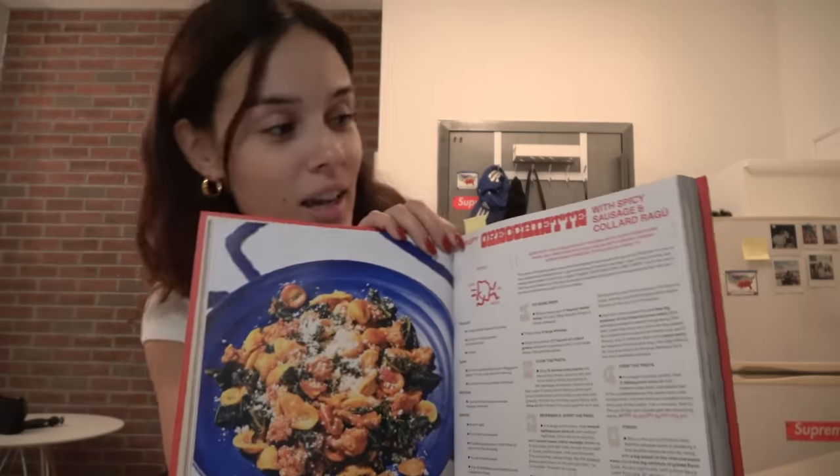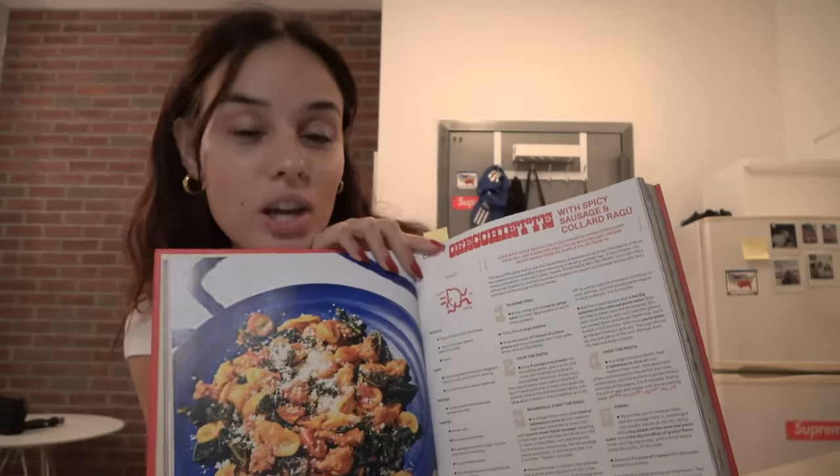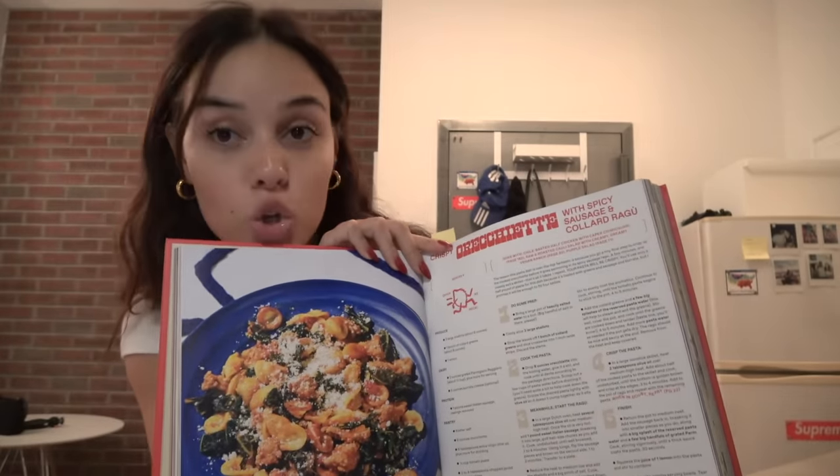We landed on this crispy orecchiette with spicy sausage and collard ragu. It's actually pretty quick, not super complicated, but I do have to grab a few ingredients that we don't have, like the pasta and the greens and the sweet sausage. We gotta get stuff for the week anyways. Let's go to the store to get our ingredients.